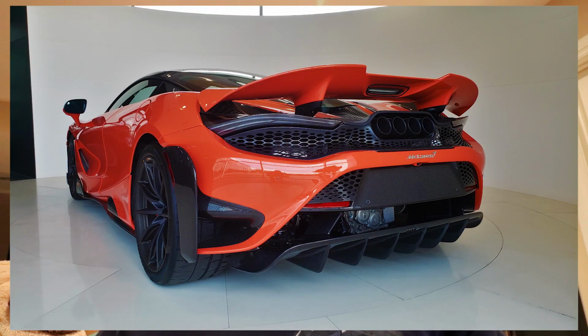And one other cool design feature that you guys might have noticed is right at the back of the car. You'll notice how much more open it is with the new laser cut rear grille design, for lack of a better word. I'm not sure what McLaren calls it, but you'll notice how it's so much more open at the back there, and that's to allow for more airflow to come through the car, to help with downforce and to help with cooling.